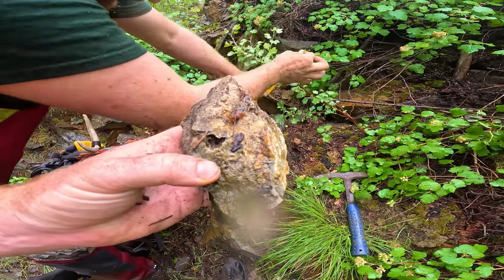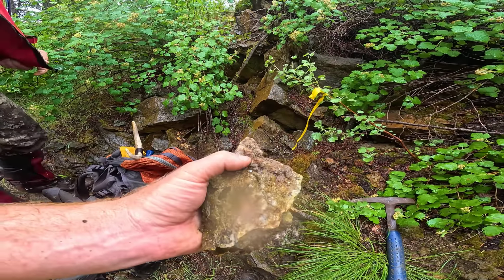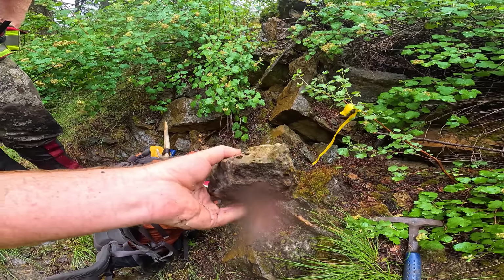Great samples. A little vuggy where some sulfides have rotted away. You can still see some sulfides currently rotting away. Lots of quartzite in there. Great looking stuff. We got a good sample from here. Let's go see what SIBO's got.